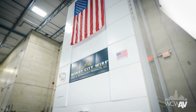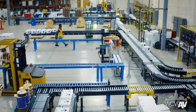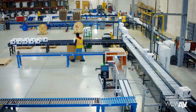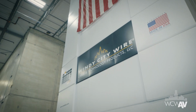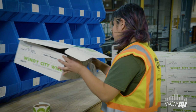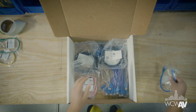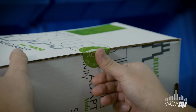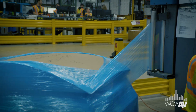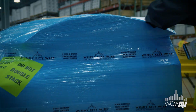With Windy City Wire's kit building feature, you're able to utilize custom smart kits to streamline your projects and simplify small parts management. Once Windy City Wire receives your kit order, it is processed by our team. All parts are pulled from inventory, counted, and verified against your order. Then each custom kit is built and sealed with a security sticker, palleted, and shipped to your warehouse or job site with your bulk cable for the project or separately, giving your team all the parts they need to complete their installation.